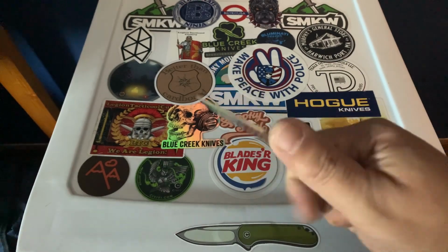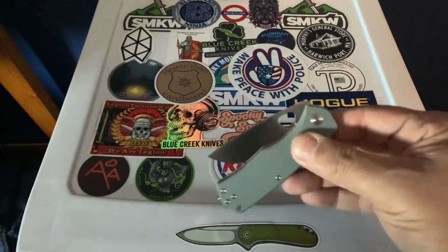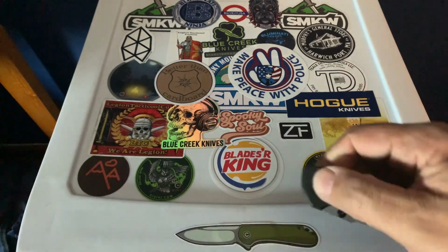So got some jimping right here. This is a slicer for sure. This is the James Brand Folsom. It's an awesome knife. So I really like that one, carried that for a while. And last but not least, the Hogue Deca.